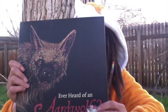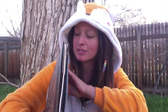I decided that I wanted to be a fox today, so you might notice that I have an extra set of eyes and a nose and a little bit of whiskers, some big ears. And today I was going to read a story about some really cool animals, and it's called Ever Heard of an Aardwolf? So we're going to learn about some cool animals in this book today.